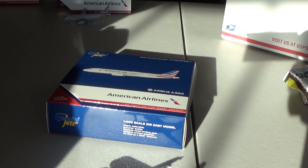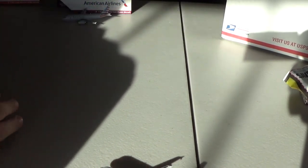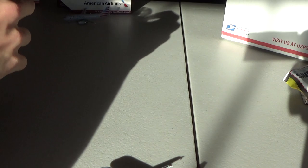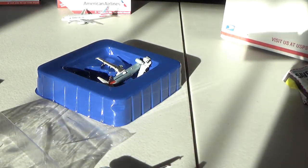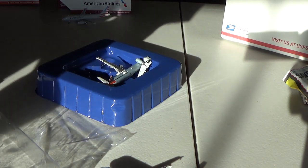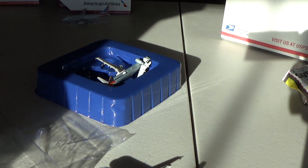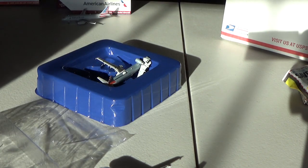I'm not even going to show you guys the model till I make sure that the second one's not detached. Come on, Gemini. Oh, oh boy, please tell me it's not detached. Gemini Jets! Dude! What a, come on! Dude! You can't be serious! God dang it, dude! Panaflex, this is not on you, I promise. Guys!